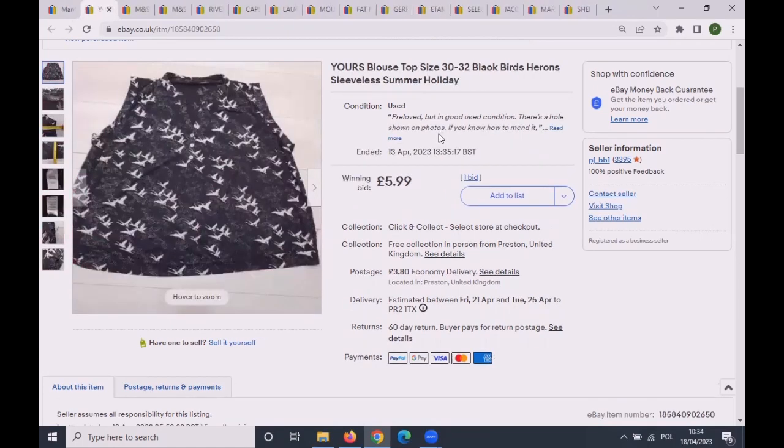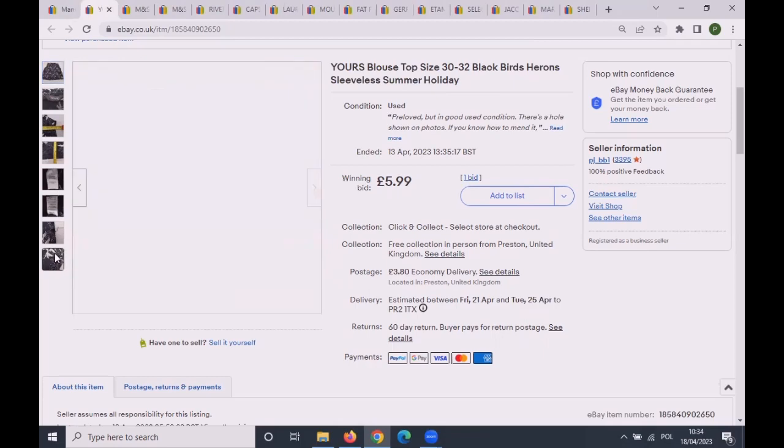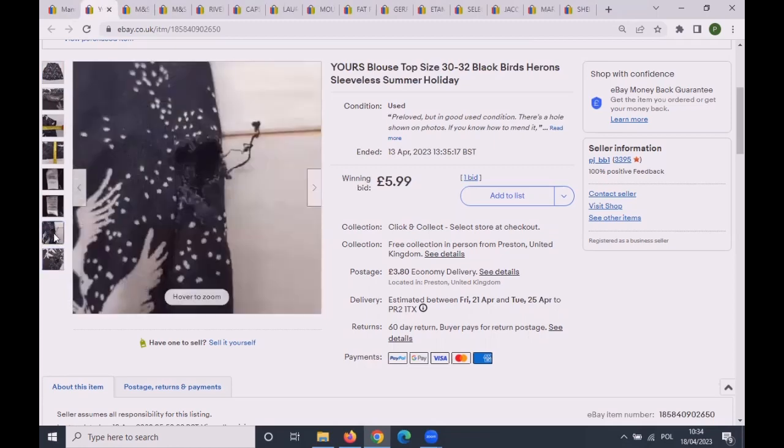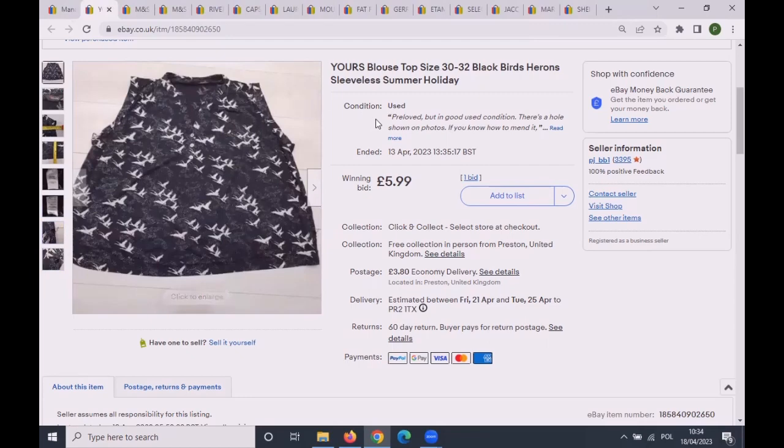This Yours top was size 30 to 32. I believe it had a massive hole. That's why the low price, £5.99 on auction. Let's have a look. There you go. A massive, massive hole. But customer still didn't mind the hole. She came with an offer of £8.50, which I have accepted. But when accepting the offer, I sent her a message asking if she realized that there is a hole in that item. She never replied to that message, but she paid. So hopefully she won't be mad when she finds that hole.